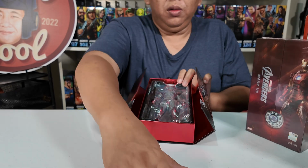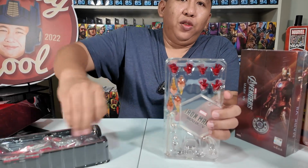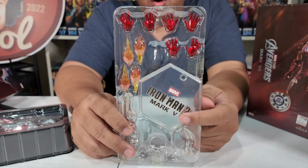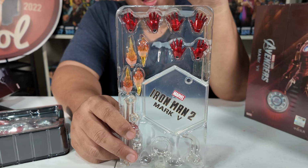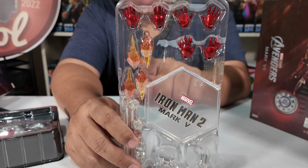Okay, pull this out, slide that here, and let's take the toy out. Better to do it this way because, like all ZD toys, it comes with two clamshells. Set this aside. Let's focus on this clamshell. It says there's the stand as usual. The stand Iron Man 2 Mark 5. You have three different sets of hands. This set has holes in them that would be where you would stick the blast effects into.